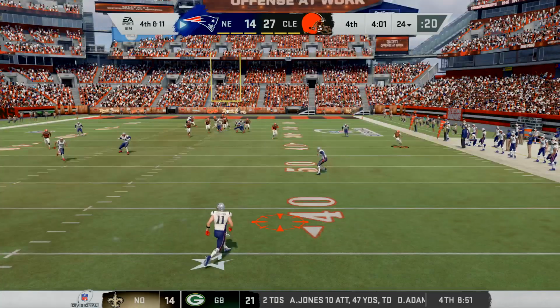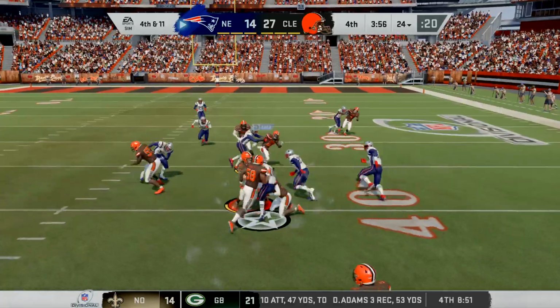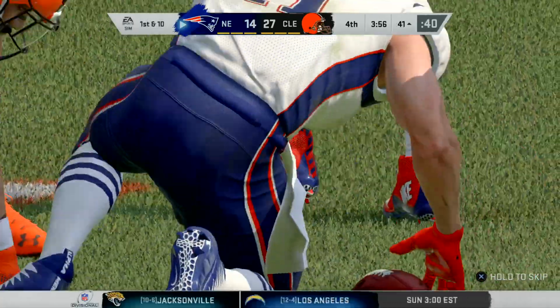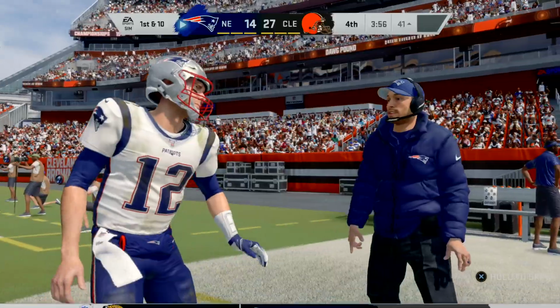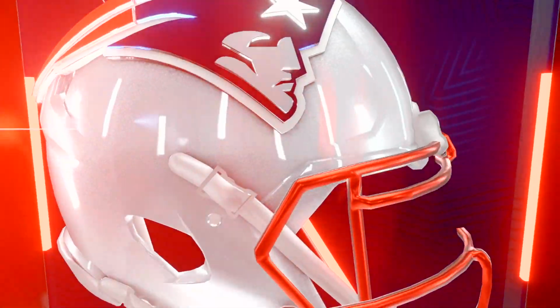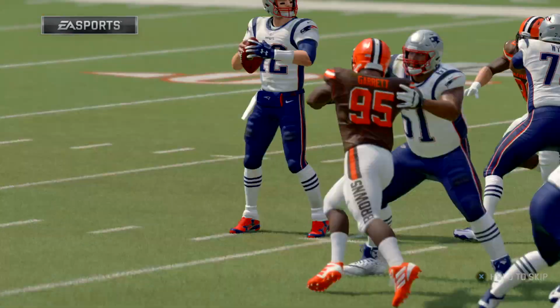Colquitt on to kick as he sends it away. And now Edelman. A very good return that time. 18 yards. And the Patriots will have great starting position as they take over 1st and 10. The spotlight now focuses on the quarterback, and that's Tom Brady.